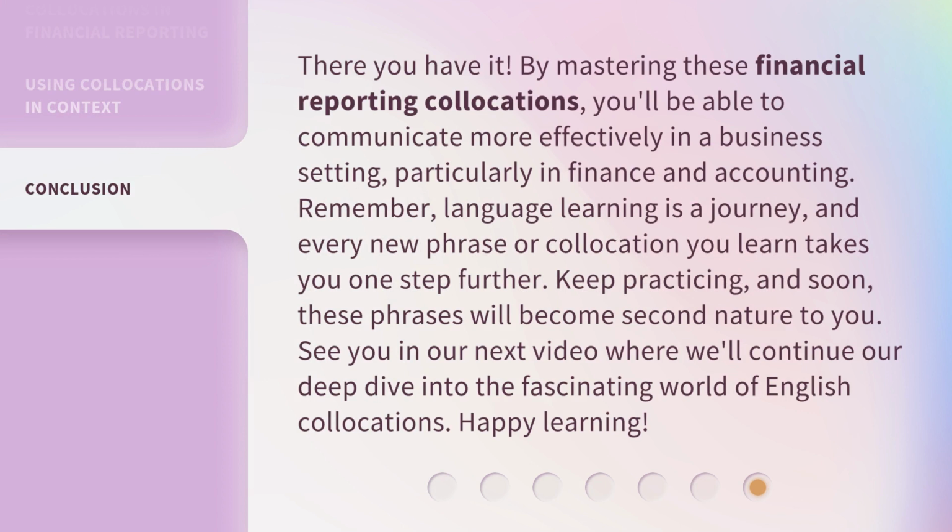There you have it. By mastering these financial reporting collocations, you'll be able to communicate more effectively in a business setting, particularly in finance and accounting. Remember, language learning is a journey, and every new phrase or collocation you learn takes you one step further. Keep practicing, and soon, these phrases will become second nature to you.